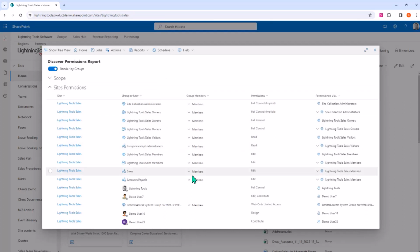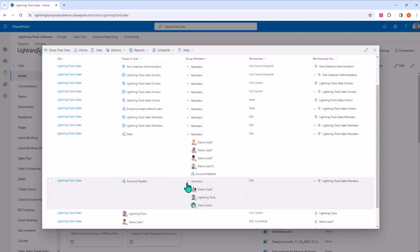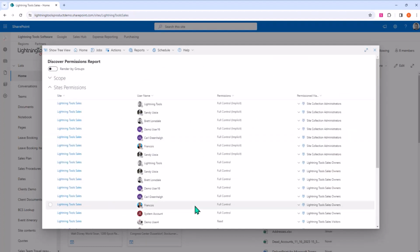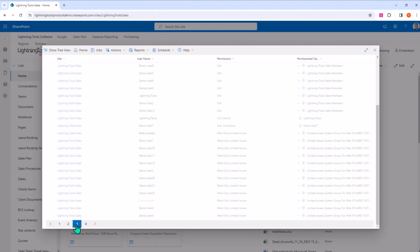So for example, we can see the sales group in here, which is the AD security group. And that's given me a bit of an alert already. I can see that has a nested AD security group, which we'd have had no idea of when we were looking at the standard SharePoint permissions. So we can drill into that nested group as well to see who's permissioned there. And it doesn't matter whether you're using this in the group view or in the by person view, we'll be able to still see that nested AD group and how it's showing up.